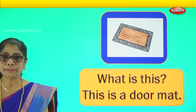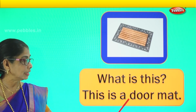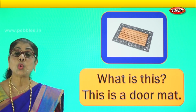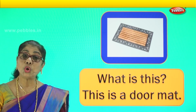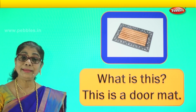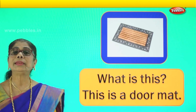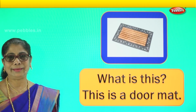Here we see. What is this? This is a doormat. Where do you put the doormat? Near the door. What is the use of the doormat? We use the doormat to wipe our feet, to keep the dust and the sand outside before we enter the house. Where else we have doormats? Near the toilet. You can put the doormat anywhere.